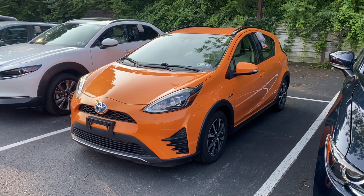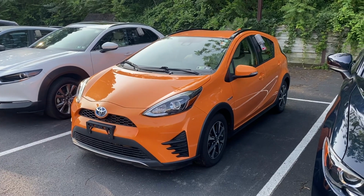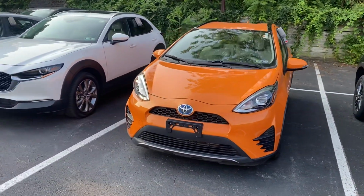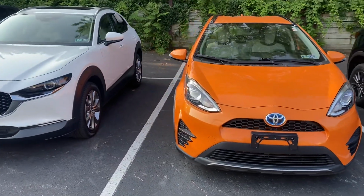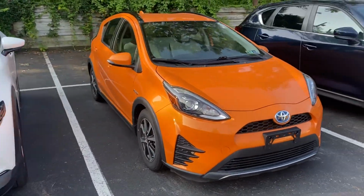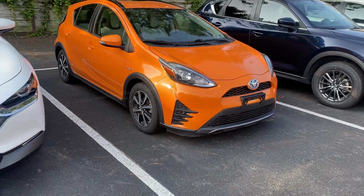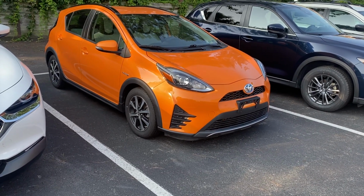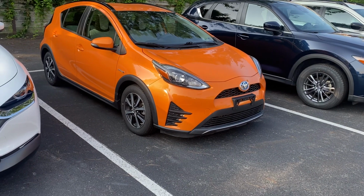So I thought that this might be a little bit easier than just some photos, is actually making you a video walk around of the vehicle. Now, something to bear in mind really quickly is we had just taken this in. So it did go through our safety checkpoint. So the new oil change, it does have a new cabin air filter, engine air filter.